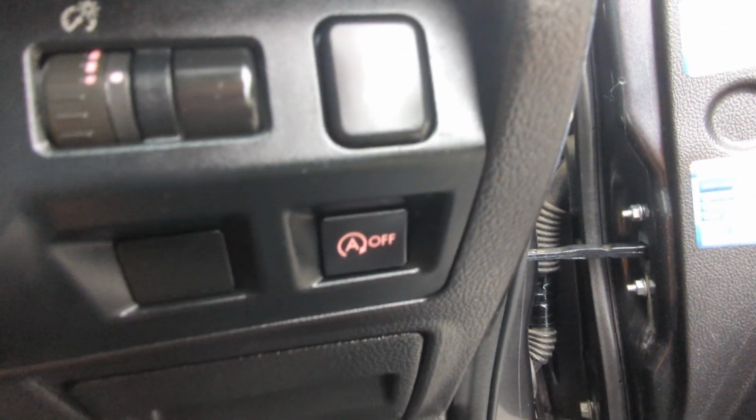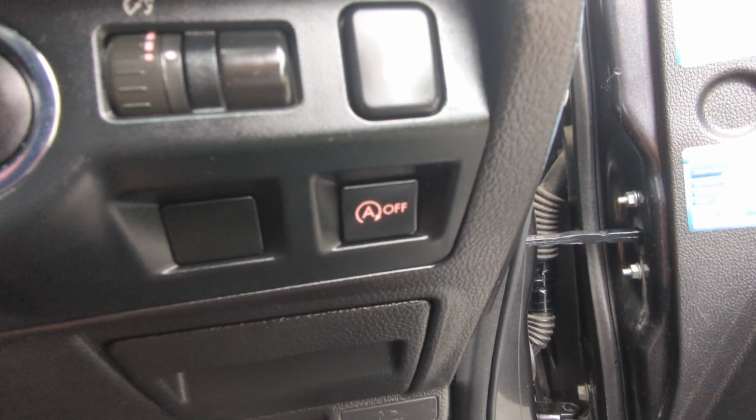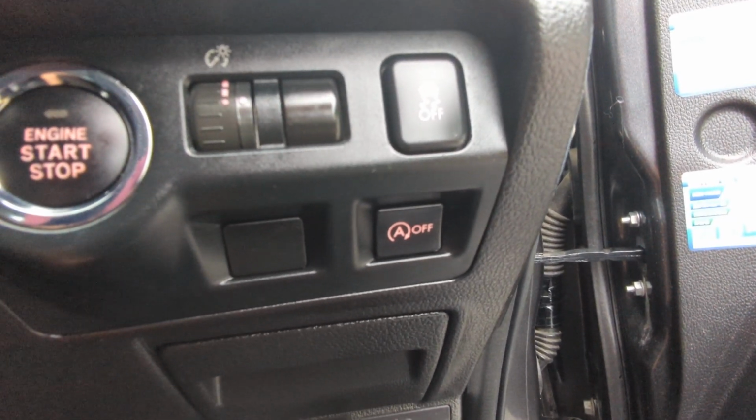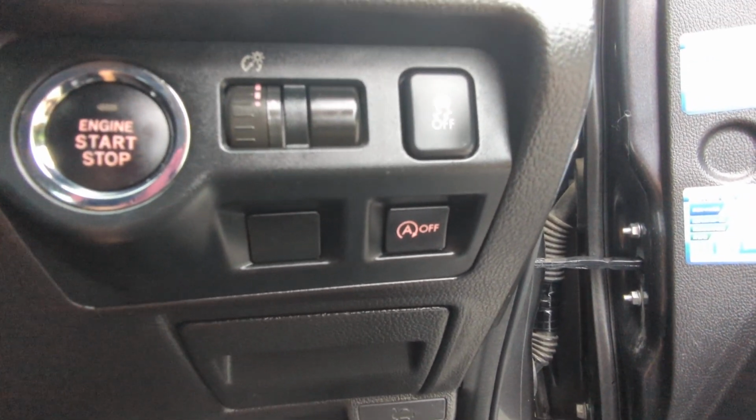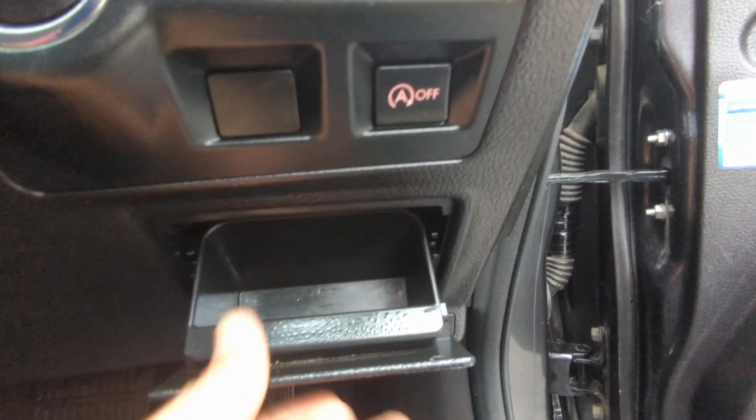Now, idling off, I'm not a big fan of that during the summertime, because when you have that engaged, when you're at a stoplight, your engine's going to turn off. If your engine turns off, your air conditioning compressor is going to turn off. That means the car is going to start warming up again. And then once you start driving, it's got to cool down again. So I'm not a big fan of that, but if you want to save some gas, that's up to you.